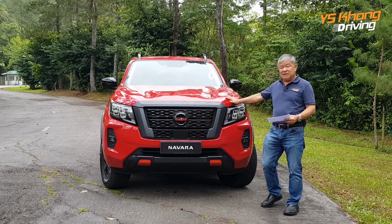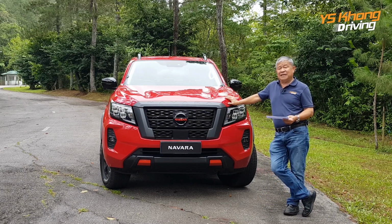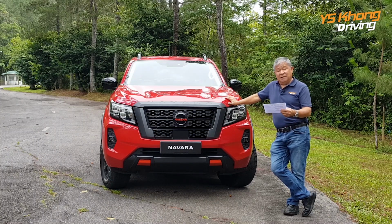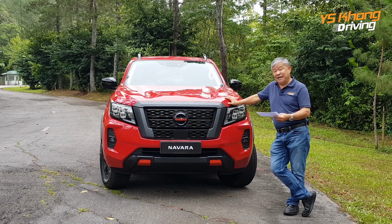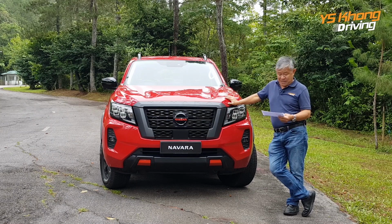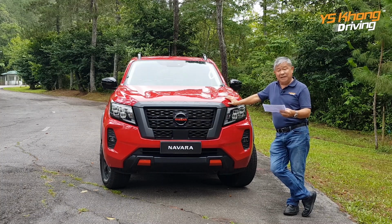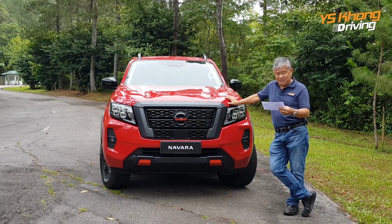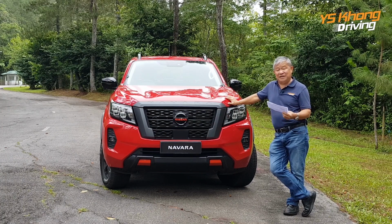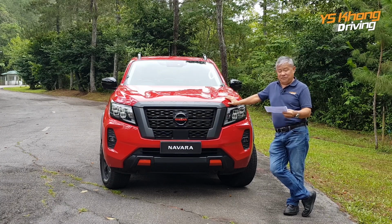Okay, the Navara comes with what Nissan calls the NIM system, which basically stands for Nissan Intelligent Mobility, and that includes front collision warning with braking. In other words, it will brake if you forget to brake. It also has lane departure warning, and on top of that, it has the normal blind spot warning. That means it tells you there's a car in your blind spot. It also has rear cross traffic alert and intelligent driver alert. If you feel sleepy while driving, it will give you a beep and tell you to stop for a coffee.